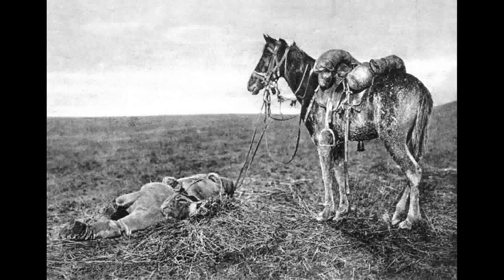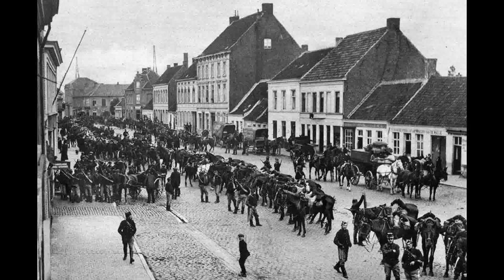In total, World War I, in which 10 million soldiers died, also resulted in the deaths of 8 million military horses. Belgian chasseurs passed through the town of Daines, Belgium, on the way from Ghent to meet the German invasion.